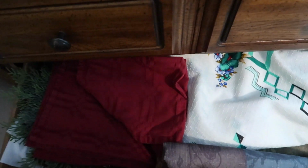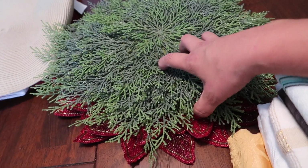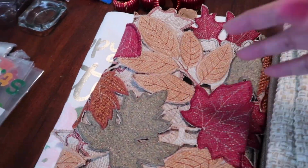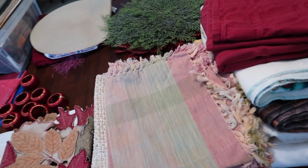Let's go to the next drawer. Whoa, look at that. That's crazy. Would you keep this in an attic along with your seasonal stuff, or would you keep it all together since it's like table linen?